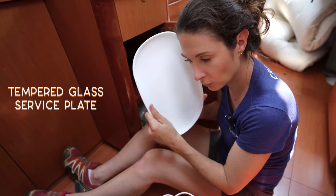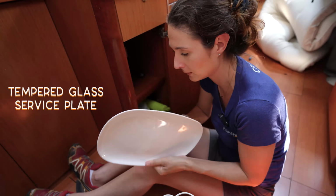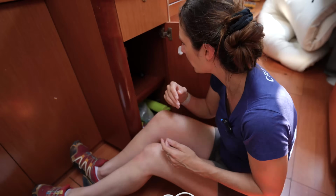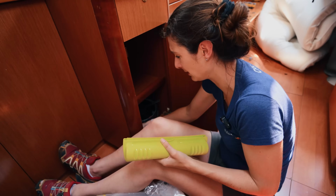Serving tray. Super useful. Same thing, tempered glass, serving tray. I use that for a lot of things. So this I'm going to keep. Maybe I even upgrade. Maybe I buy myself a good one. Okay, this is when it gets bad. Oh, I hate this cabinet.